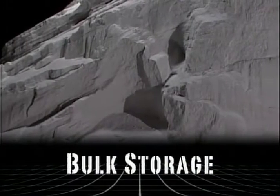Next, let's look at some bulk storage areas. How many examples of stored energy can you identify here?